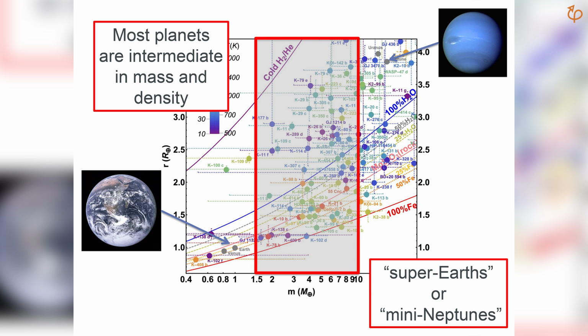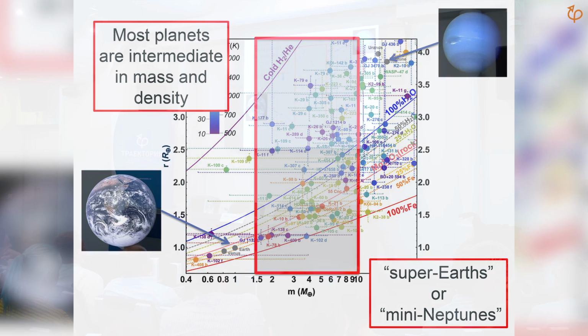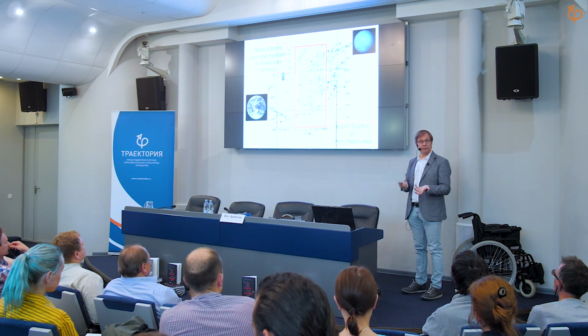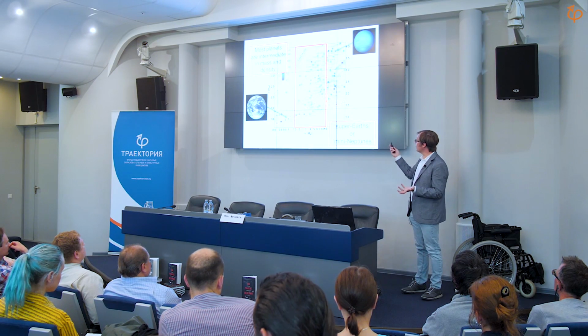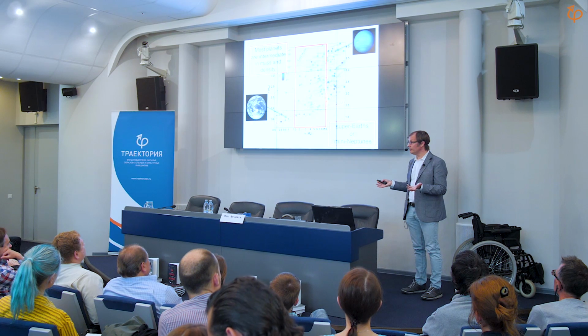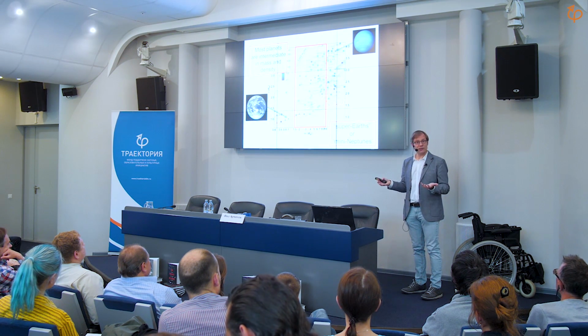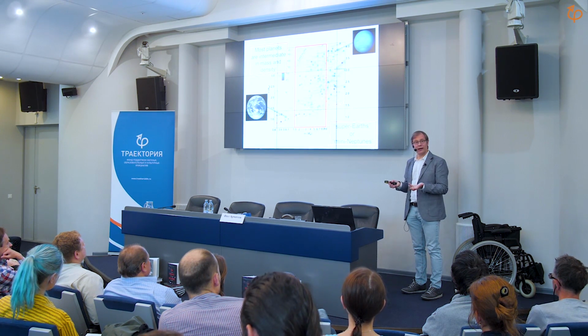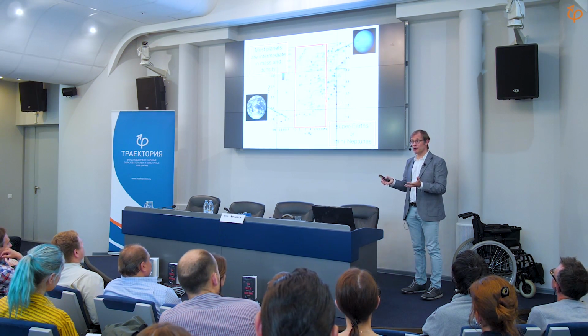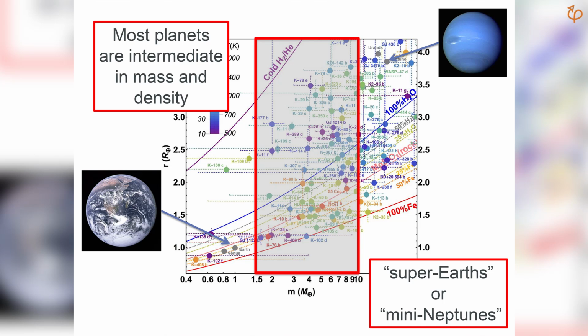So the curves that are shown here are theoretical models showing what sorts of radii planets of different mass and different composition would have. So the red line at the bottom is a planet that's made up of 100% iron, and that is basically the most dense object you could imagine forming in a planetary system. So this would be something like a very massive version of Mercury, which has a very high density. So that's that sort of lower boundary, that's the densest kind of object you have.